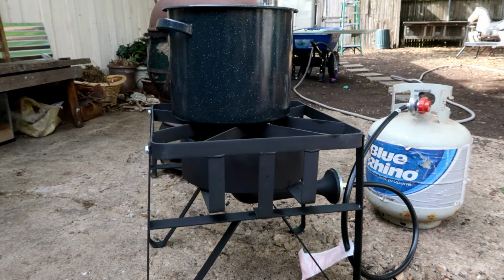I wish I had a little bit bigger pot. That'll be the next thing on the list. Just a really big pot for this purpose.